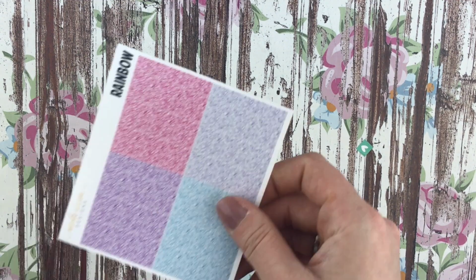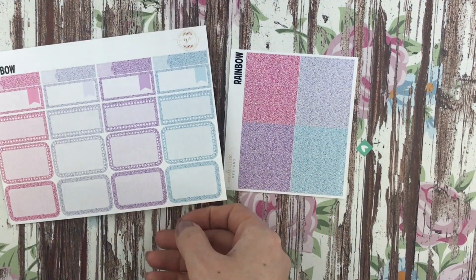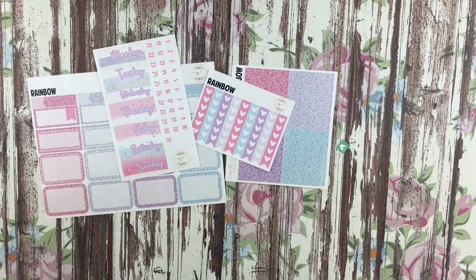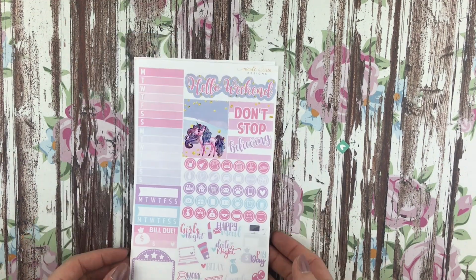So our next new collection is called Rainbow, and I'm in love with it because it looks like cotton candy. So here are your glitter headers, your glitter sampler, your heart checklist, and here are the date covers. So those are all of your add-ons, and then I'm just going to flip through this kit. There's a couple of things in here that are different just because this one does have some deco.